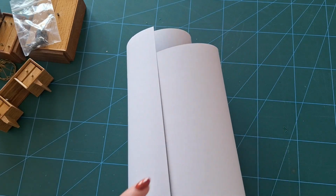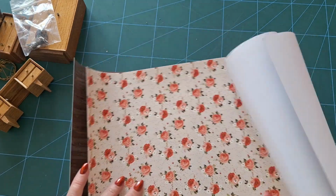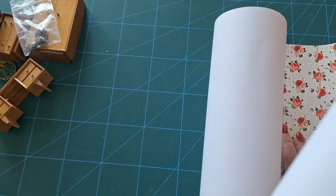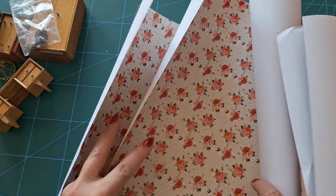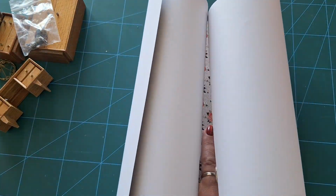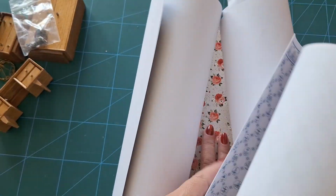As I say, they come in quite large sheets, which for me, I might be able to get more out of it than somebody who's got a 12th scale doll's house. So that is quite good. Always check the measurements. I did it once and I got this really small paper through, and I'm like, it's not going to be any use for anything.